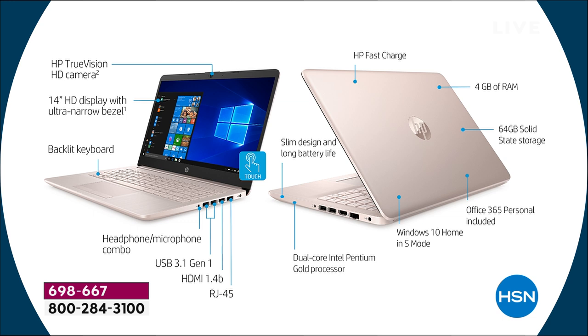4 gigs of RAM, so your multitasking on the computer is beautiful. 64 gigs of solid state storage. And we'll show you in a few minutes a video that compares that to traditional storage. Makes your computer lighter, makes your computer faster, makes your computer cooler to the touch. We're including Microsoft Office 365 Personal. All 7 of the Microsoft Office programs, Word, Excel, PowerPoint, you name it, it's there.